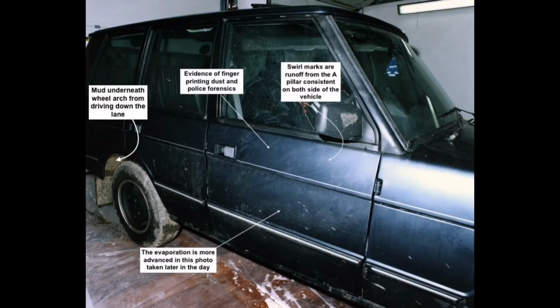So this isn't someone who's tried to polish it with a rag or wipe down the vehicle with any type of cloth. These are simple, natural marks which would have been left by any vehicle using its windscreen wipers while in motion.